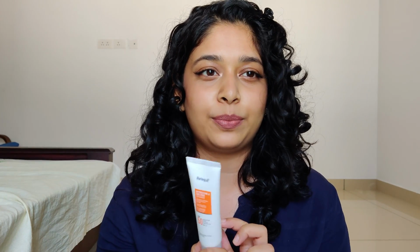At least in the dry climate this was perfect for my skin. It hydrated it and it gave me a dewy finish, but now that I'm in a hot and humid climate, this is a little bit extra for me. I feel like it makes me sweat profusely under a mask, so I'm looking for other sunscreen alternatives. If you have any suggestions, leave them in the comments down below.